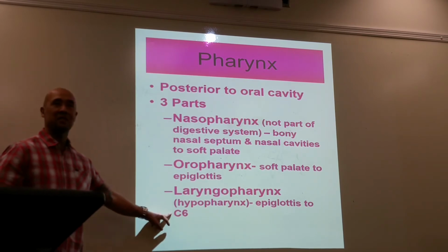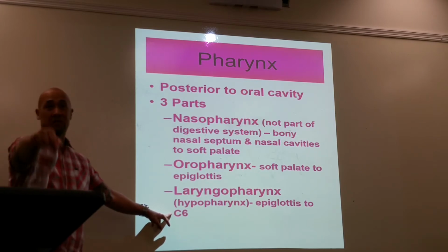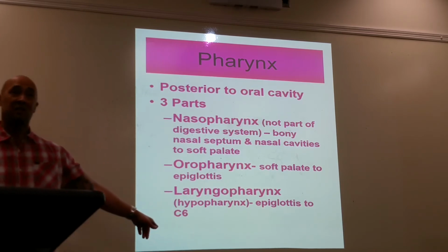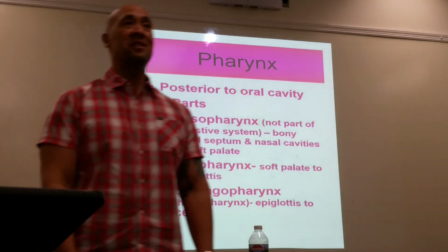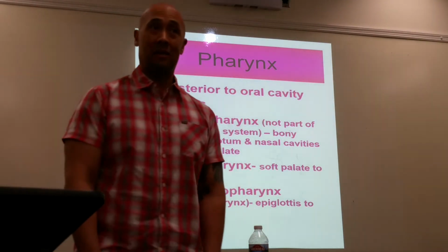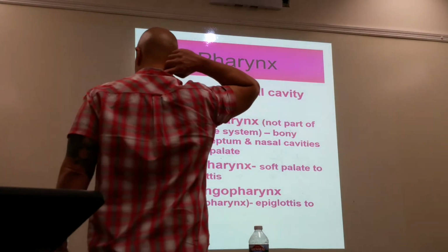So what happens at C6? The trachea begins. Okay, not the trachea. Okay, we're talking about the digestive system. So what starts there? The esophagus. Okay, so at C6 is where the esophagus starts. Okay. So, do we all know where C6 is? You guys know where C7 is? Yes. Okay, so we know the vertebral prominence of C7, right? So C6 is just slightly above that.